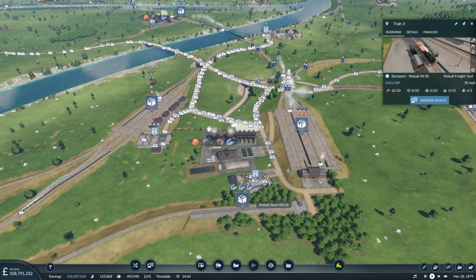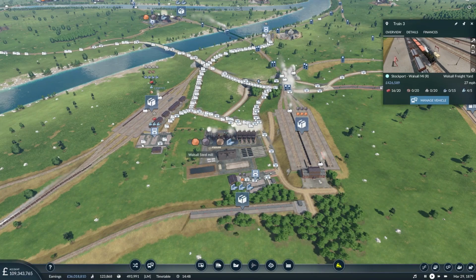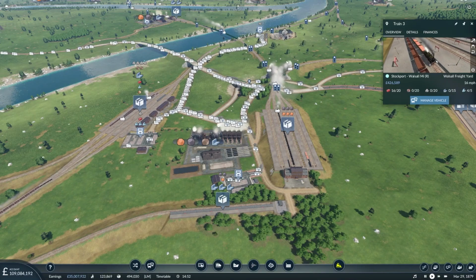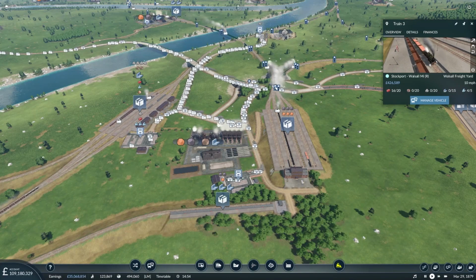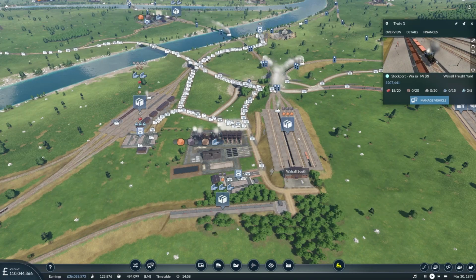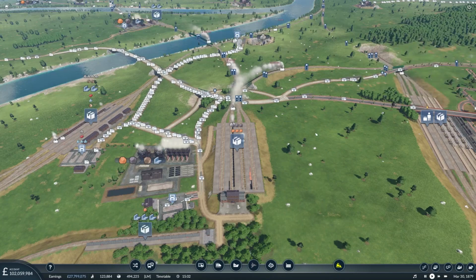I don't actually know why it's doing that though. It doesn't need to do that actually. Might have to redo that slightly. I think actually what it does do is it brings coal and iron ore that were delivered here up to here to then be loaded onto trains here to be taken off. That's what it does. I remember now.